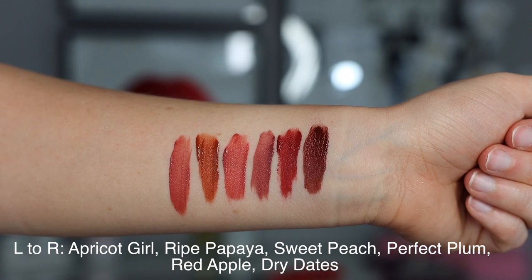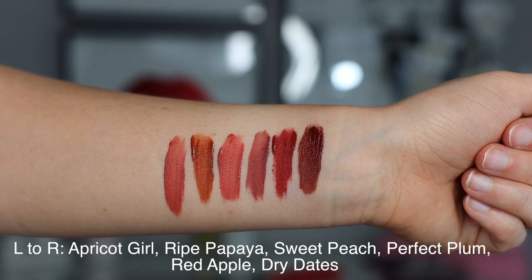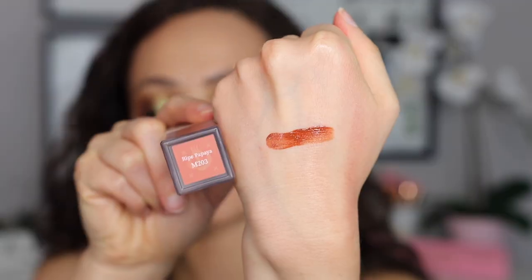And I think that has to do with just having less product on your lips. So the way that I like to apply these is just put a little bit in the center of my lips and then use my finger to work it out and you get this really pretty soft blur look. And these last forever. I do find that the darker shades like Dry Dates and Red Apple will stain your lips. They are called lip stains, but after a while they leave your lips looking quite dark and cherry-like. But you guys, these are your answer to wearing masks.